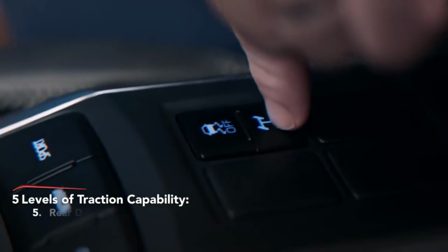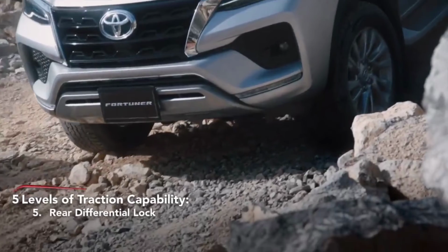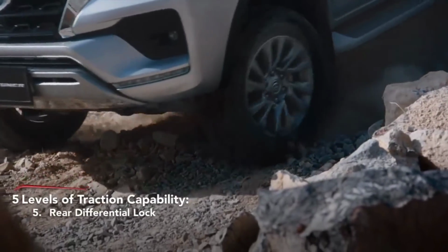The Fortuner also comes with a rear differential lock that is effective when driving in off-road conditions, when one of the rear wheels is not gaining sufficient traction.